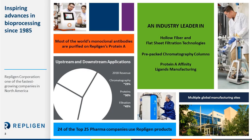To start, we'll just have a quick corporate introduction with Repligen. We're one of the fastest growing companies in North America, a public company that is, and we have about 500 employees headquartered outside of Boston. We focus on hollow fiber and flat sheet filtration technologies, pre-packed columns, and protein A ligand manufacturing, which is our legacy product at Repligen. The breakdown of revenue is shown on the left-hand pie chart, and that is updated for 2018.